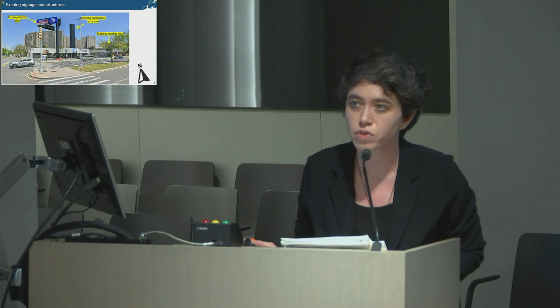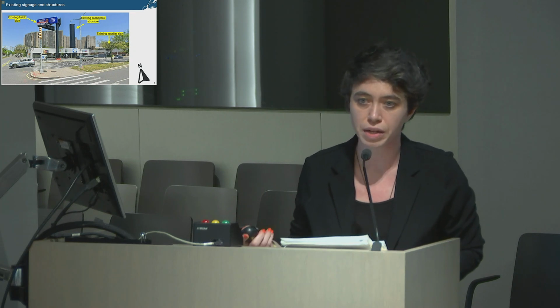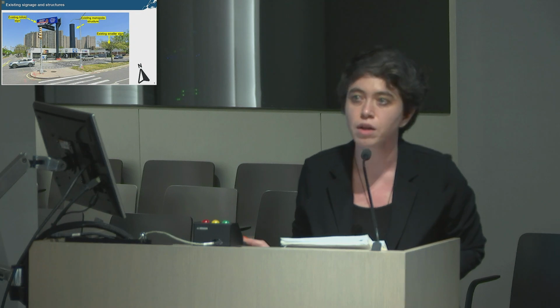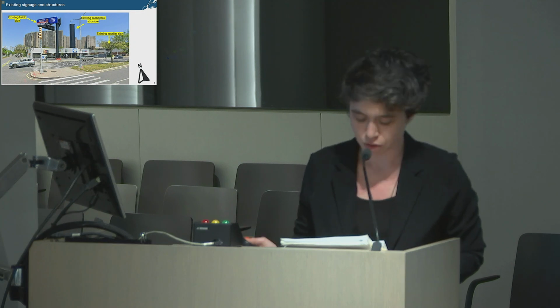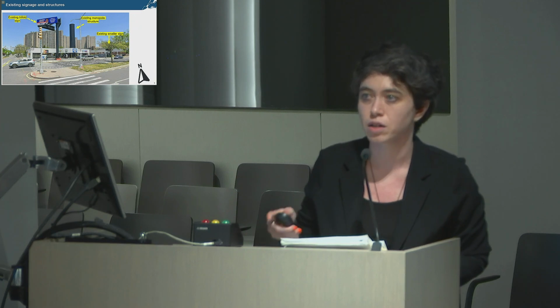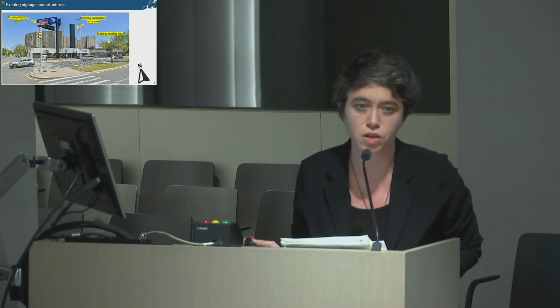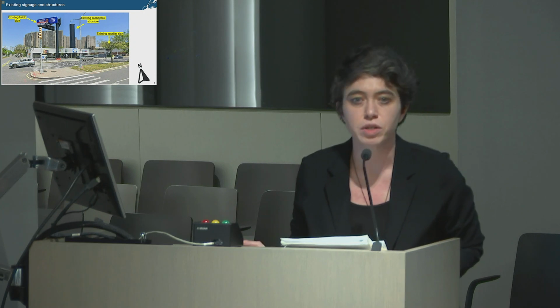The tallest of the structures is the existing monopole structure, the one pictured in the middle. That is what served as the base for the wind turbine that was constructed on top, and it measures about 150 feet. There is also a smaller sign on the right of this image that's slightly obscured by the trees. But it's really the two taller structures that have been more of the source of community concern in the past.